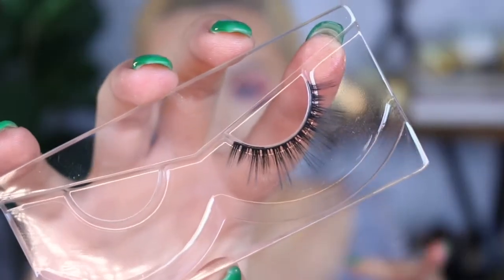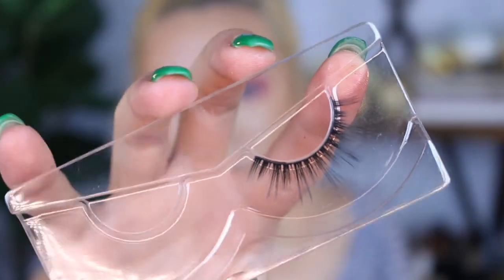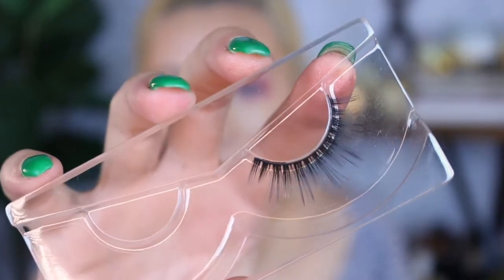I feel like a Barbie. It's very wispy and fluttery. Very natural. I feel like if you're not much of a lash person, you would actually like these. It does a lot for your eye look. I mean, you can tell the difference.